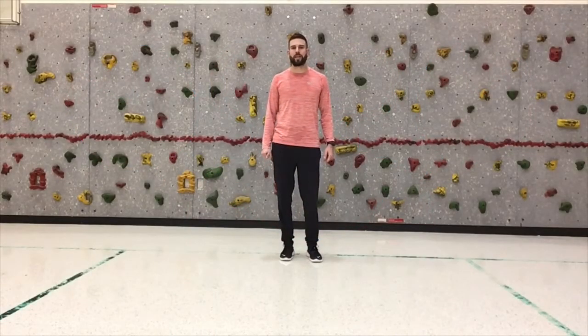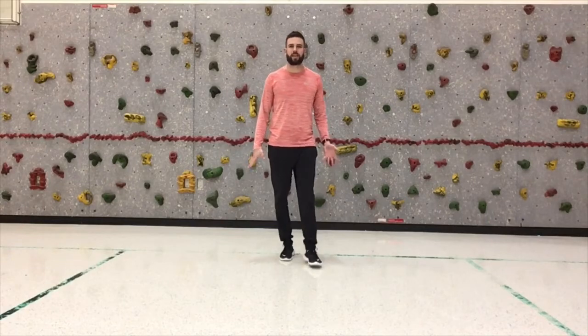Crab walk. Some crabs live in a group called a caste. They work together to provide food and protection for their families. When we do the crab walk, we need to balance our weight on both our hands and our feet.